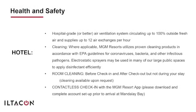Mandalay Bay has a hospital-grade or better air ventilation system, which circulates up to 100% outside fresh air and supplies up to 12 air exchanges per hour. Cleaning, this is extremely important. Where applicable, MGM Resorts utilizes proven cleaning products in accordance with EPA guidelines for coronaviruses, bacteria, and other infectious pathogens. Electrostatic sprayers will be used in many of their large public spaces to apply disinfectant efficiently.